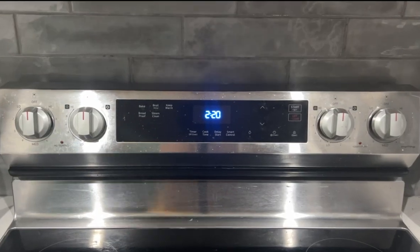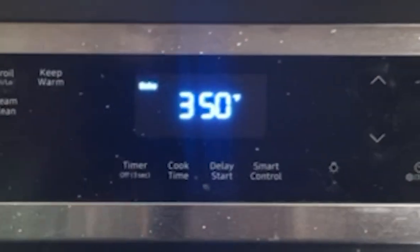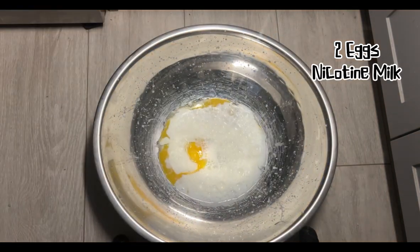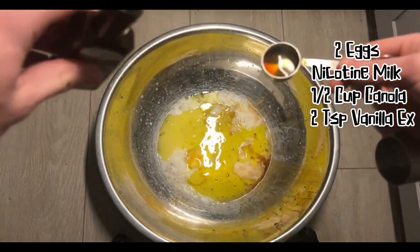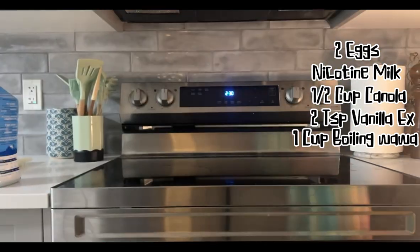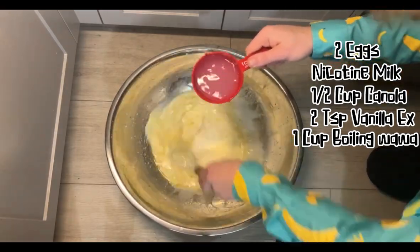And before we get into the other liquids, we better preheat our oven to 350 degrees Fahrenheit. And now that we've done that, feel free to crack 2 eggs into a separate mixing bowl. We'll add our nicotine milk, add 1/2 cup of canola oil, 2 teaspoons vanilla extract, the fancy stuff, and now we'll slowly add a cup of boiling water. We'll whisk that together as fast as we can. My arms are gonna fall off, holy.